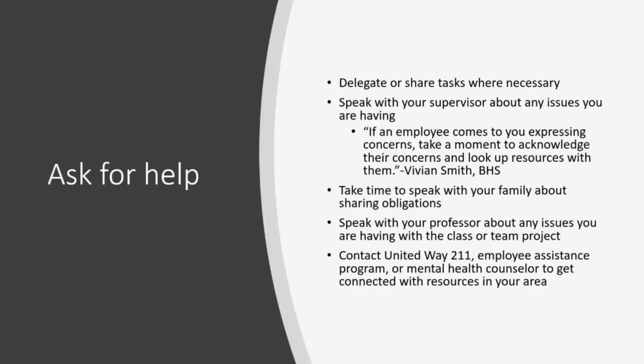Also, speak with your supervisor about any issues you're having. And Ms. Vivian from BHS suggested that if you're a supervisor and an employee comes to you expressing concerns, just take a moment to acknowledge their concerns and look up the resources with them, because that makes them feel like their feelings are validated and that you value them as an employee, and that really helps with their motivation to work. Once you've looked up those resources with them and passed them along, it's up to them. They can take the reins and follow through and utilize those resources if they want to.